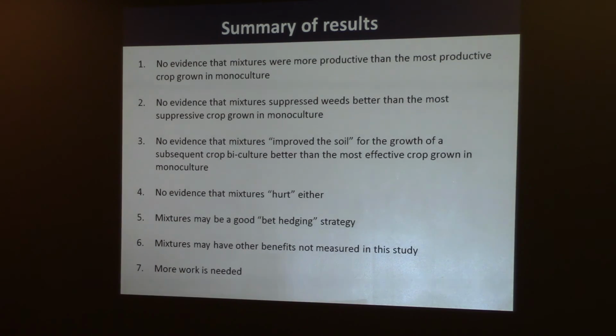We found no evidence that mixtures were more productive than the most productive cover crop grown in monoculture. No evidence that mixtures suppressed weeds better than the most suppressive crop grown in monoculture. No evidence that mixtures improved the soil, that improved the growth of a subsequent crop, better than the most effective crop grown in monoculture. We also saw not a whole lot of evidence that you suffer by using mixtures.